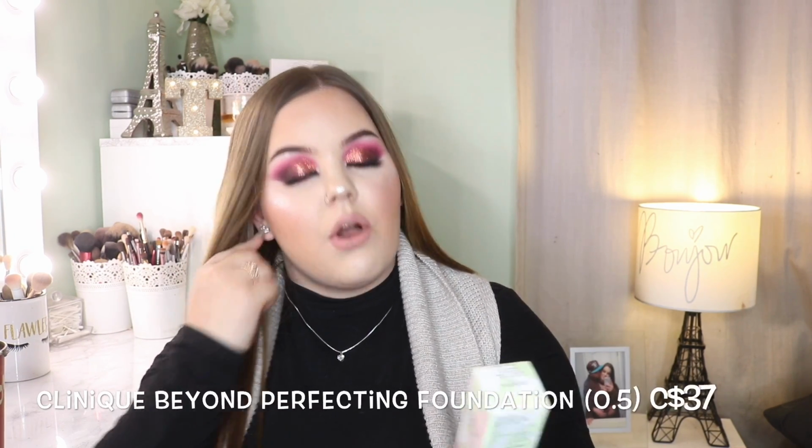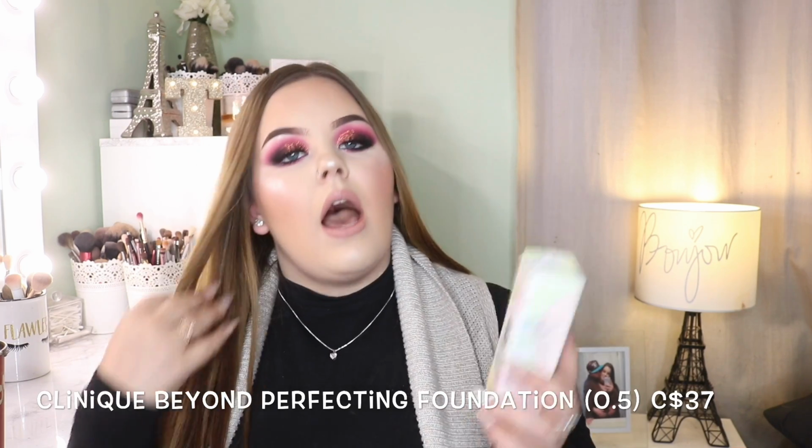Another repurchase is the Clinique Beyond Perfecting Foundation. I get the shade 0.5 Breeze. This is still one of my probably top 3 favorite foundations. I have loved this for so long. I've gone through quite a few bottles of it. This is such a good foundation. It's full coverage, but it just looks so beautiful on my skin, and I just love it.